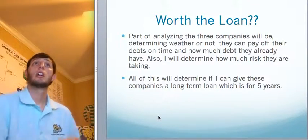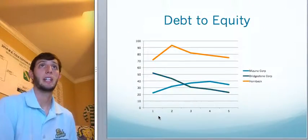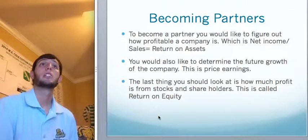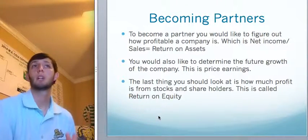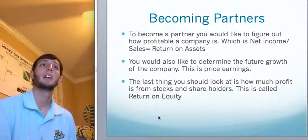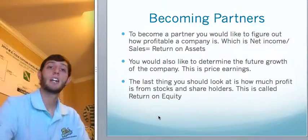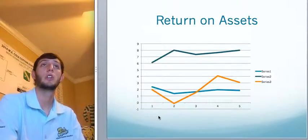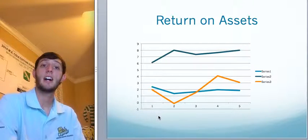To become a partner, I would like to figure out how profitable a company is, which is the return on assets. Also, I would like to determine the future growth of the company, which is price earnings. And the last thing I like to look at would be the return on equity. The higher the return on assets, the better. The highest possible you can go is the better for your company. And the higher the return on equity is good as well.